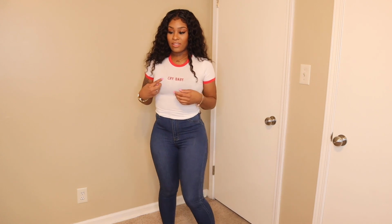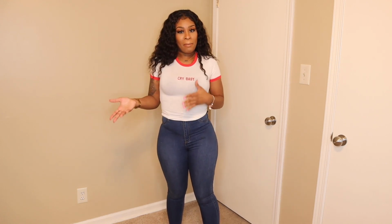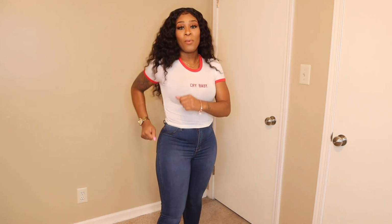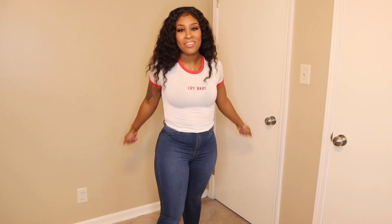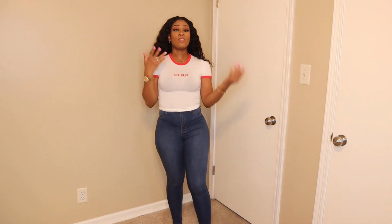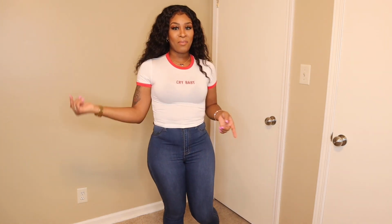And I also got this top. It says crybaby because I'm a crybaby behind closed doors. But I'll whoop one of you on God. Like, what's up? But I'm a crybaby, honestly, and I'm a sweet person. But just don't get me wrong.